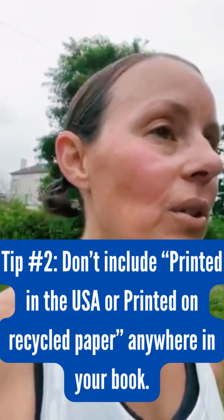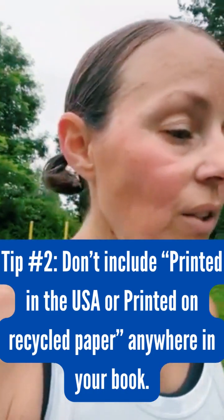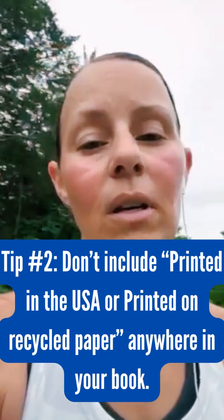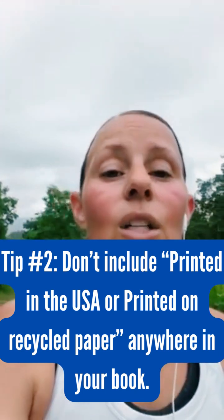All right, so tip number 2, when you're adding your front and back matter, do not say printed in wherever or printed on whatever. You can't claim that something is printed in the USA or any other country if you're not responsible for where it's being printed. And you can't say this is printed on recycled paper because you don't know what it's going to be printed on if you are not doing the printing yourself.